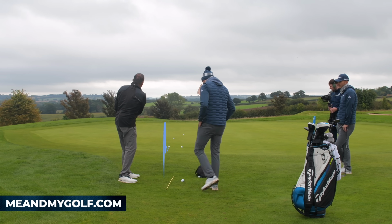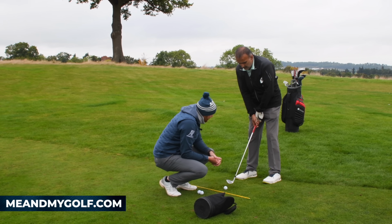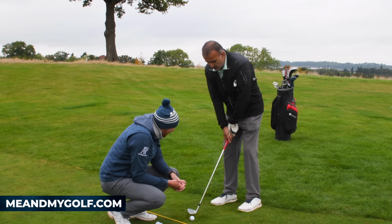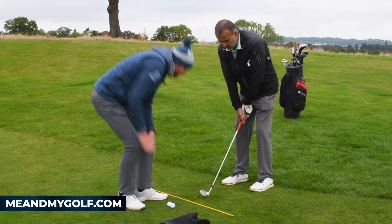Okay. Let's just do a little bit of a slight change in the setup as well, just to allow for this. What I'm going to do is I'm just going to get you to narrow your stance just a little bit for me. Okay, and then lean a little bit more on your left leg. A little bit more. Okay. Have a few swings from there.